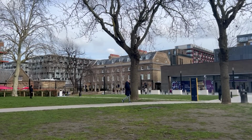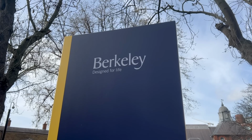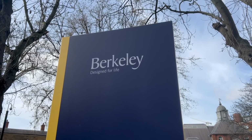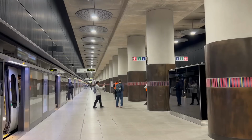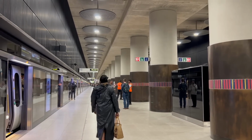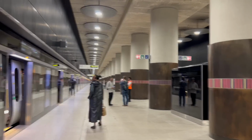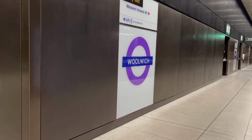The station directly serves this area, so you can see why Berkeley Homes, the company behind the new flats, might rub their hands with glee at the prospect of an Elizabeth line connection. So this station had to serve a different purpose from the others. It was to be a focal point for the area, a driver of development. Its location serves an interesting purpose.